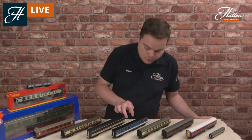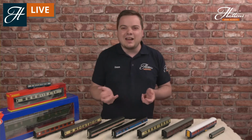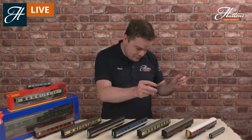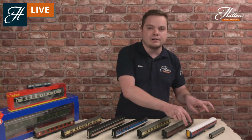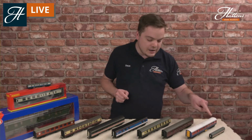Heading over to Bachmann's buffet coach, this is the smaller type of the buffet vehicle, and you're really getting a flavour here of just how many different types we have got. So you've got the buffet vehicle, you've got another open coach there, you have a second corridor, which was purely a compartment coach, and then you have a brake second corridor as well, with space for the guard's van in there. And finally, we've got one of the full first coaches in N gauge at the end.